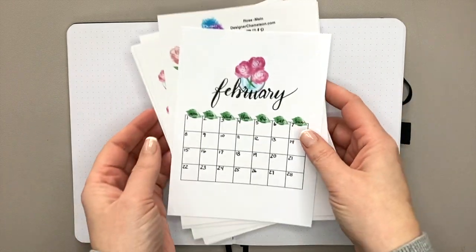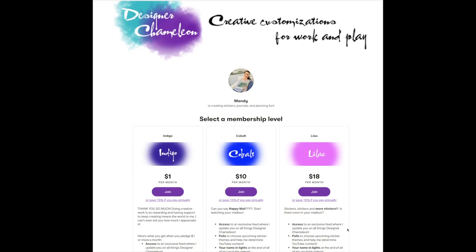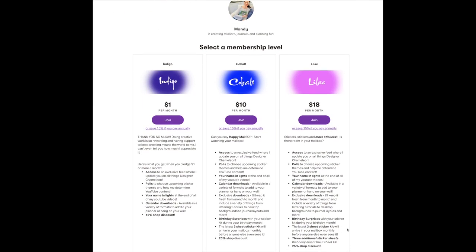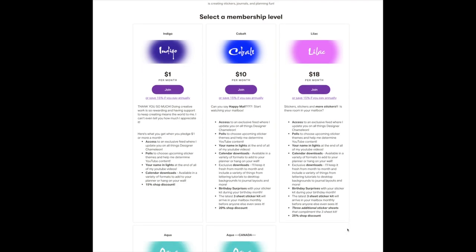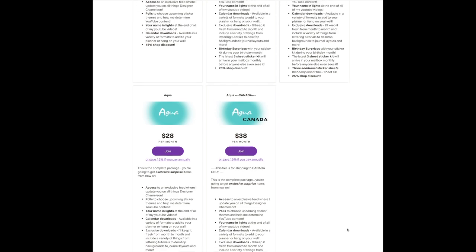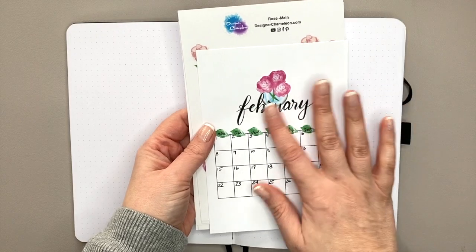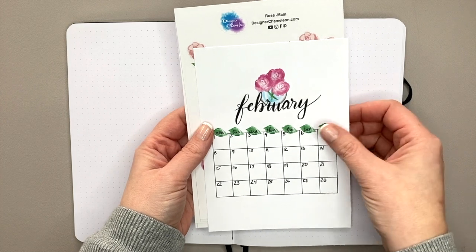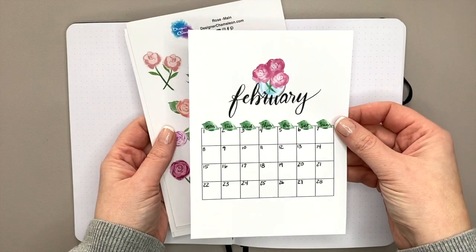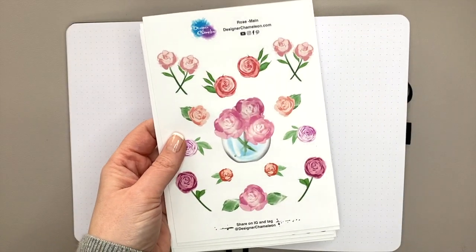This month we have a rose theme that was voted on by my patrons. If you're not familiar with Patreon, it's a platform that you can go to, choose a membership level, and get all sorts of goodies like stickers, downloads, and vote on the next sticker kit, all sorts of great things. So my patrons picked roses, and the first thing is always my calendar page, which is a download that I set up for them every month.